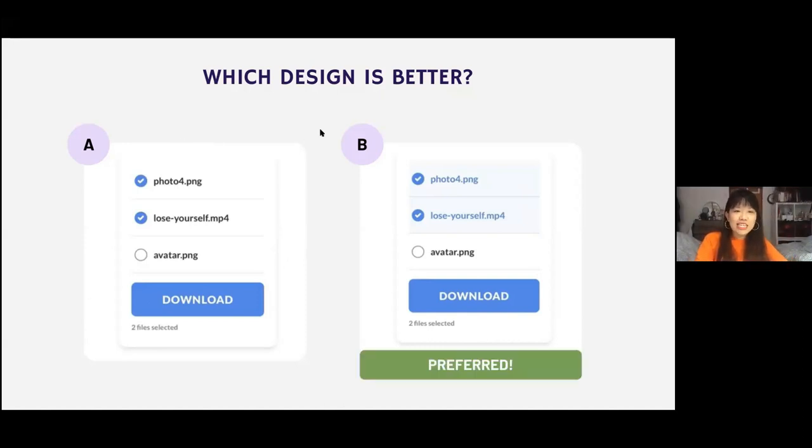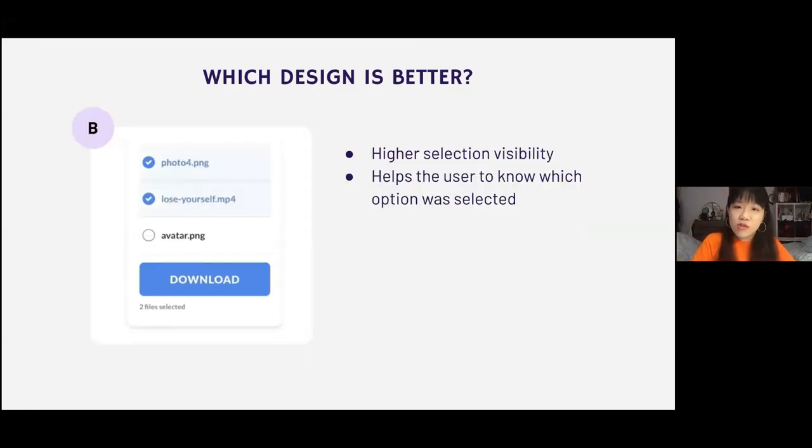So let me share with you that B is actually the preferred one. Again, there's no right or wrong answer, but there's a justification for this. When you do something like B, you have higher selection visibility because you change the text color to blue as well as the background. So when the user selects that option, they know that, okay, I selected these two for sure. There's higher, like someone said, visual confirmation, which is exactly the point I'm trying to bring across. It helps the user to know which option was selected.